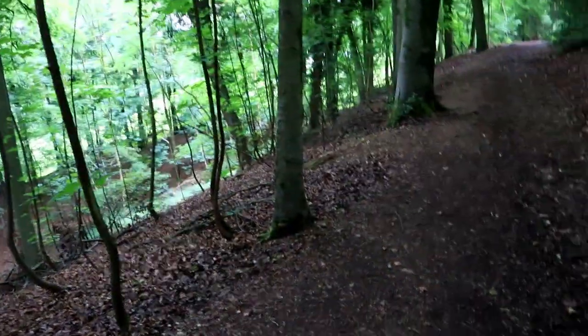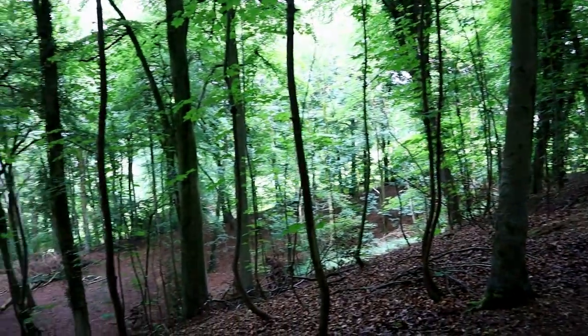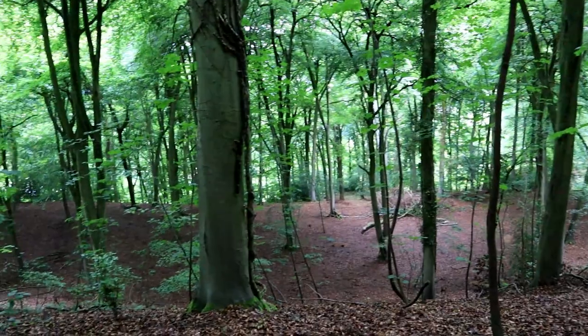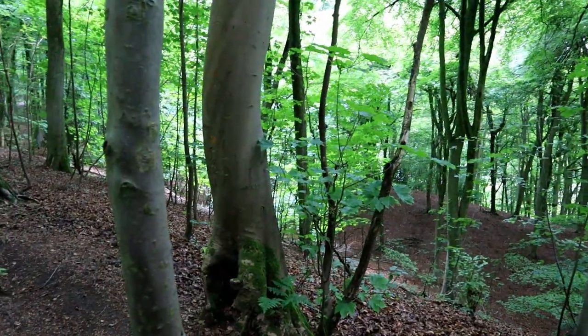On the main path heading towards Edge Common that way, and the wood really opens up here. I'm just wondering if this formed an ancient Iron Age settlement. I'm not sure. I'll need to check that out. If I find that in the book, I will put a link later on.